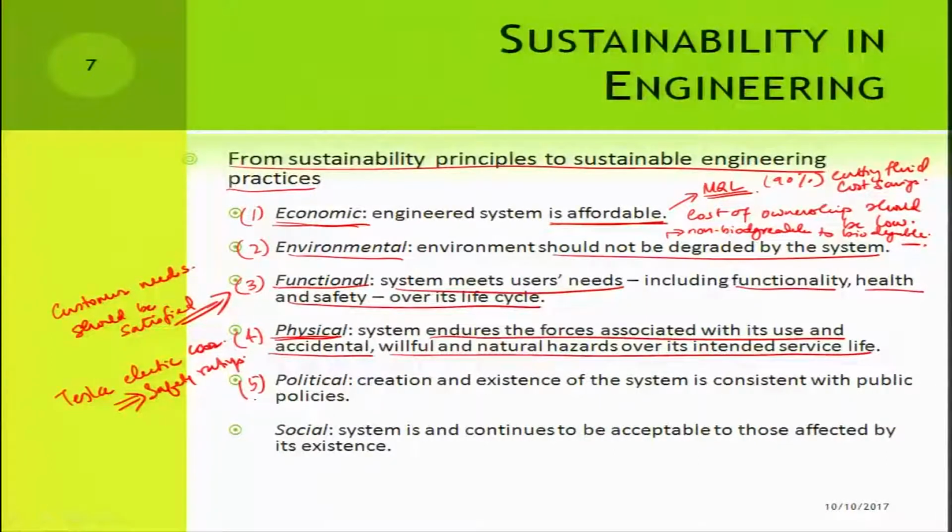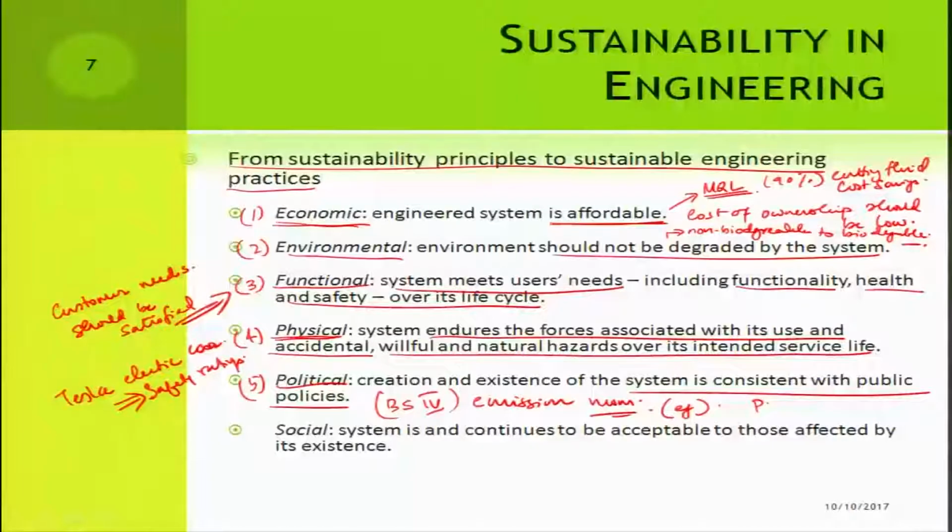Then comes the political aspect, the fifth point. It should be consistent with public policies. If we say Bharat BS4 norms, these are the emission norms. I am just giving it as an example. Whatever you do, the public policies, the environmental policies that are related to the system should be satisfied. One of the major things that we hear about, another example in India, is the Pollution Control Board.